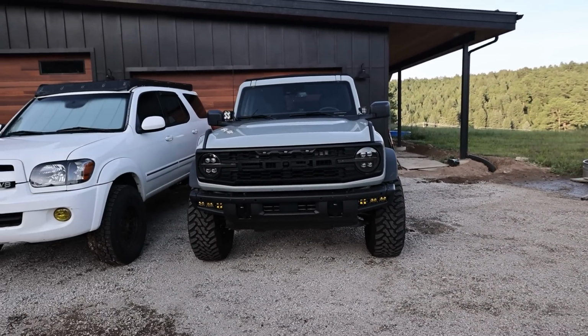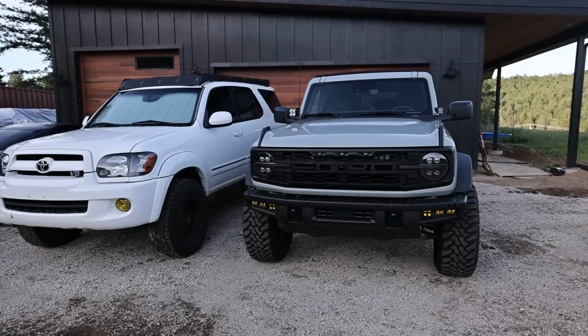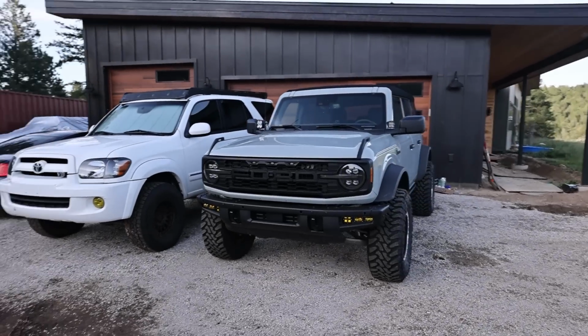Is it as cool? No. Is it as fast? No. Is it as off-road capable? No. Does the top come off? No.